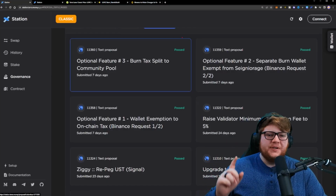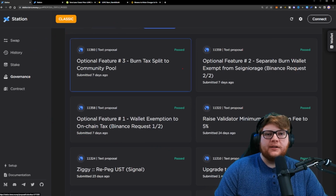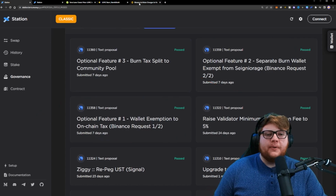The Binance Terra Luna Classic burns are saved. Let's talk about what just happened and what we can expect to see for the Binance burns coming up very soon. Now, we just had these 3 signaling proposals above me pass that end up trying to enable the Binance burns to continue. You can see these 2 proposals right here that would actually meet the Binance request for them to continue doing their Binance burns.